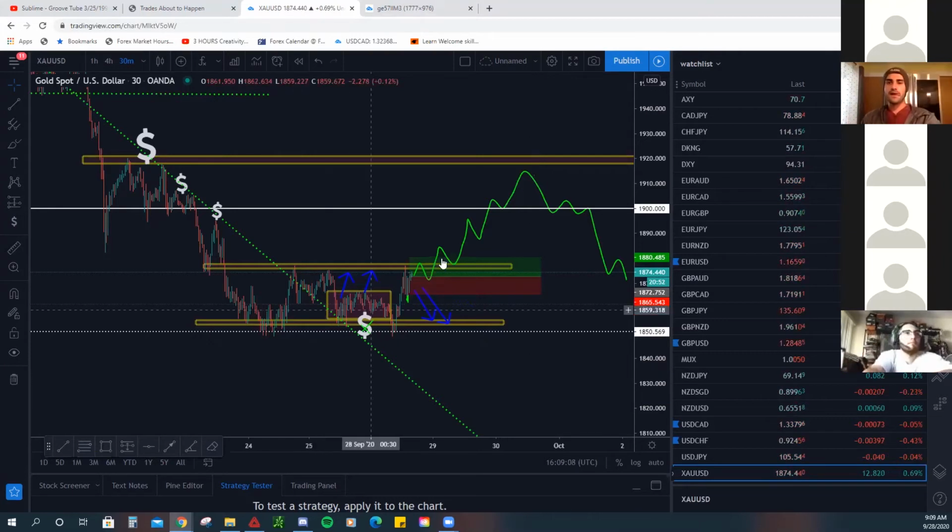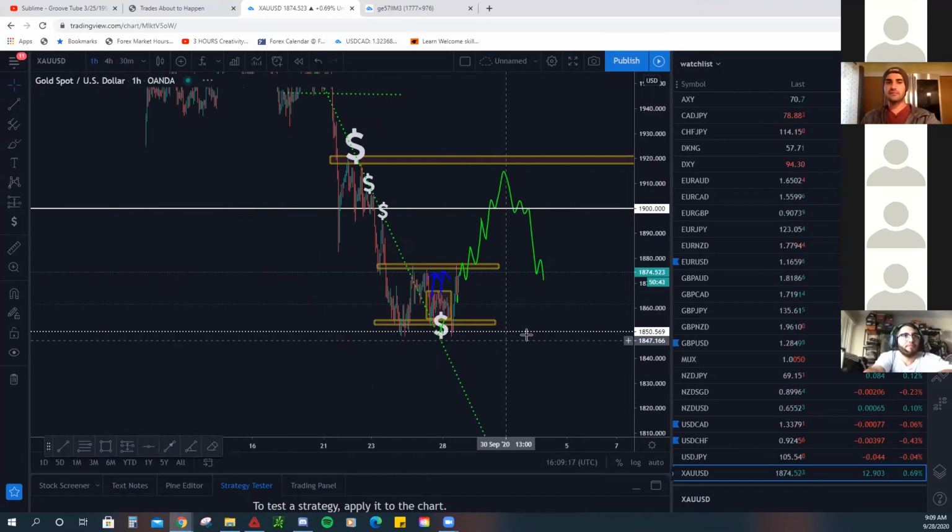How long in time do you expect the accumulation to go on for? It could happen for a couple days. It could happen in a day, instantaneously, depends.